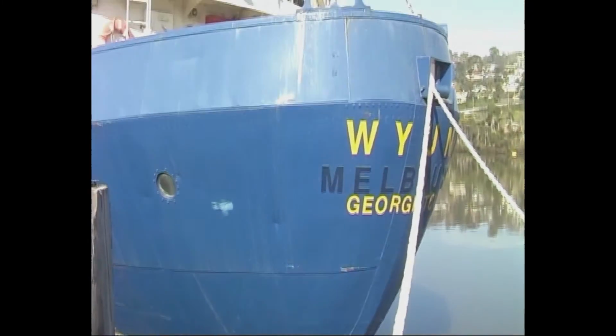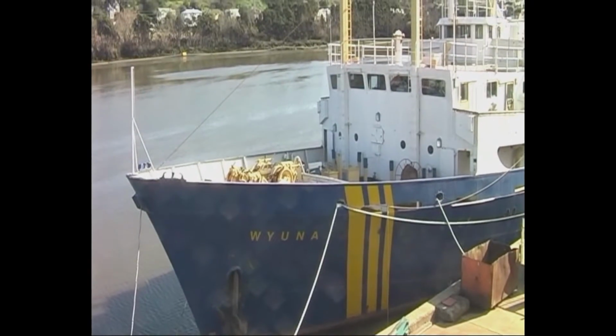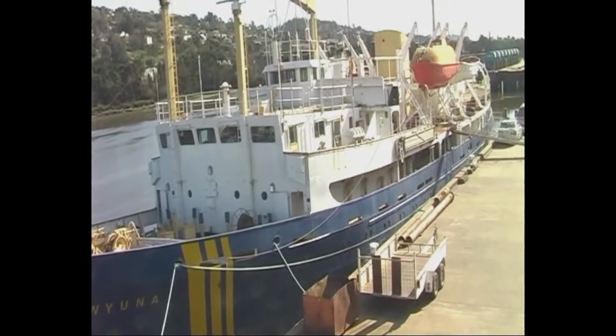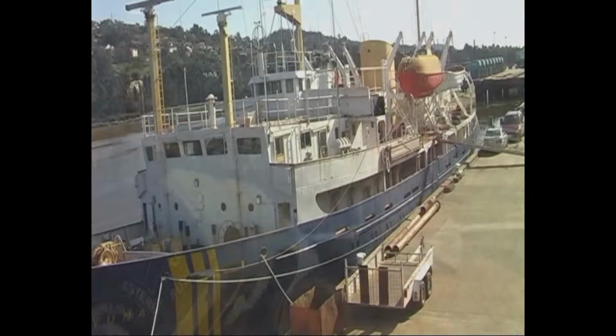My name is Peter Ashford. I am a marine engineer and ended up as a tutor at the Maritime College in 1984, which is when my first contact with this ship happened. She was built in the early 50s. I understand she was built on the Clyde in Scotland.